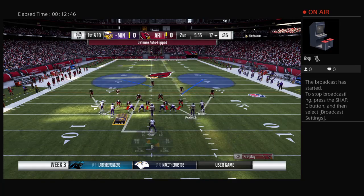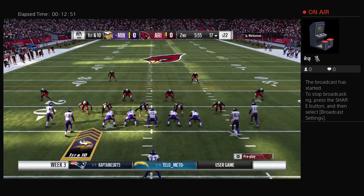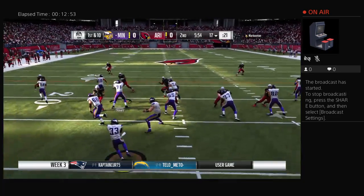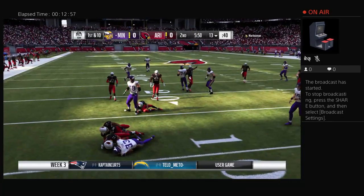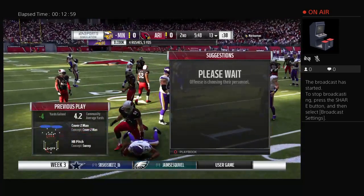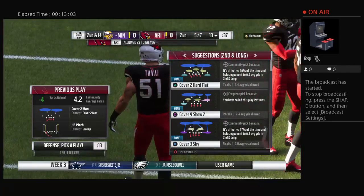Leopard. Leopard. Set. 3-19. They start the drive with Cook, and he'll lose yardage on this one back to the 13. That's going to go as a loss of 4, and it'll be 2nd down.